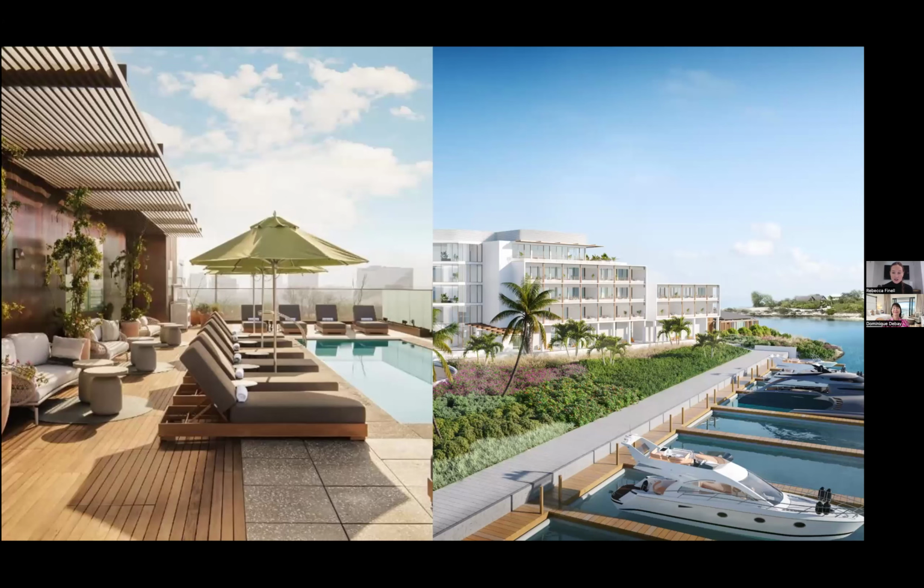And lastly, just to close out the presentation here, just about our brand, the Loren. Of course, we're located in Bermuda, but we also have another property in Austin, Texas, called the Loren at Lady Bird Lake. And we are opening in Turks and Caicos in 2026, Q1 of 26. So we're super excited about that, right on Grace Bay.